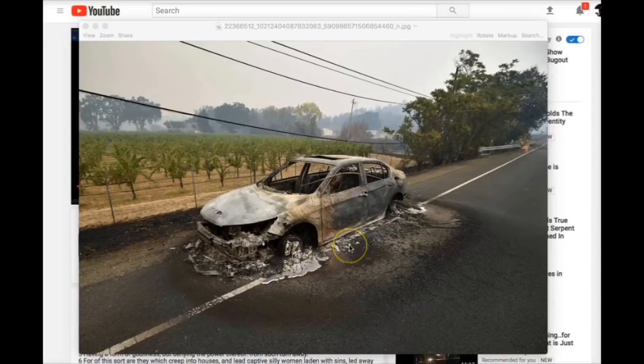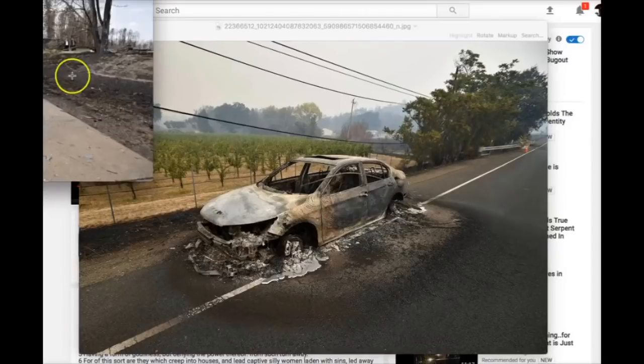But that's at the height of the heat it would take to melt that aluminum. The 1400 is the high end of a forest fire, yet we see nothing remnant of a forest fire in this picture. And there's a lot of pictures like this. I'm going to show you another one here.